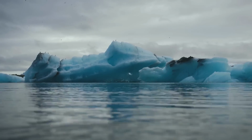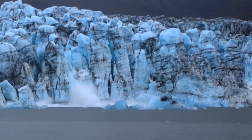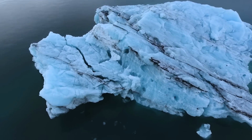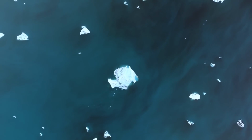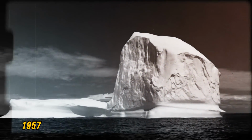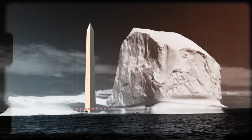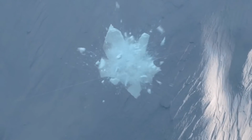Icebergs come in a wide variety of shapes and sizes. They are pieces of ice that have broken away from glaciers or ice shelves in the Arctic and Antarctic, and are now wandering across the ocean until they eventually melt. One of the tallest icebergs ever found would have easily dwarfed Titanic. Discovered in 1957, it was 550 feet high. That's close to the height of the Washington Monument. Imagine ramming into something that big.